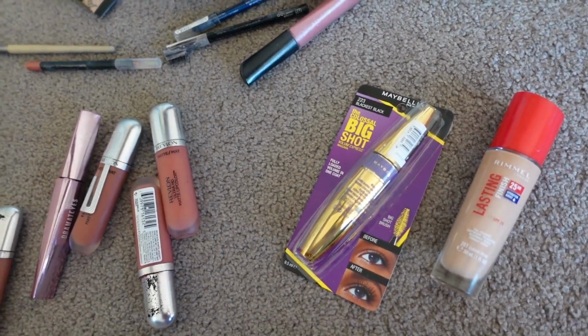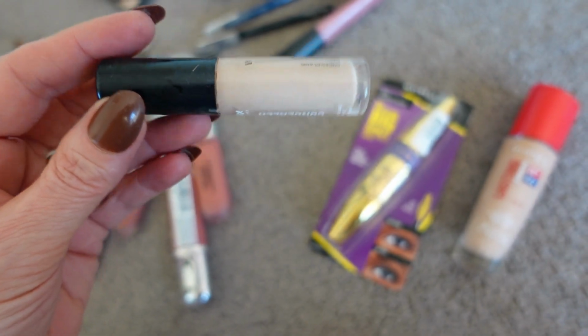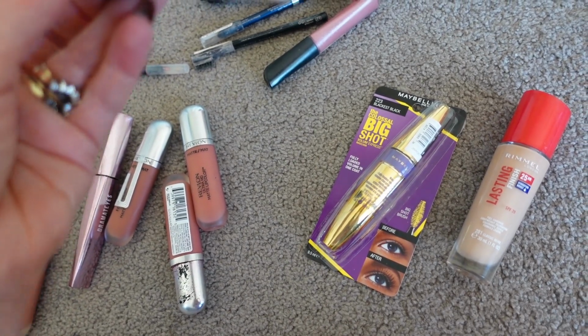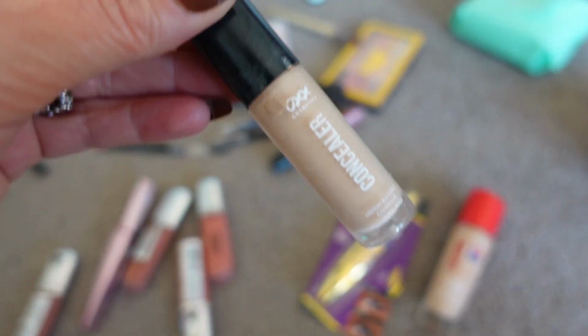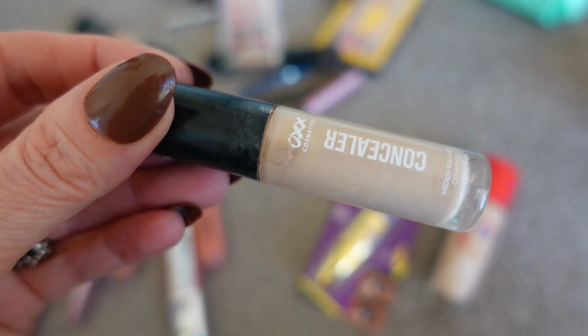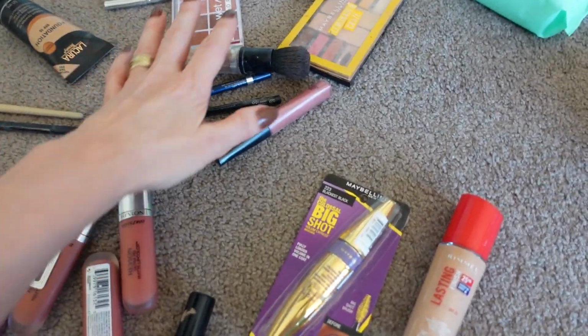What else did I buy at Kmart? Oh, so this, I've just been through another one of these. I love this so much from Kmart, that OX, what's the brand called? Ox, or whatever it is. There it is. I love this concealer so much. So that's like $4 or something. So that's another favorite.